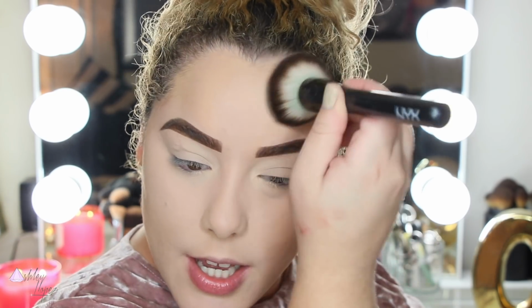It gives you a little boost of coverage when you set your face with it. It's really nice and finely milled. It doesn't make you look cakey. It doesn't really cling to any dry patches. It just looks beautiful. It just mattifies you and makes you look gorgeous, but not flat. People kind of sleep on the Sephora collection brand, but it's honestly really good, you guys. Some of the stuff is really, really nice.